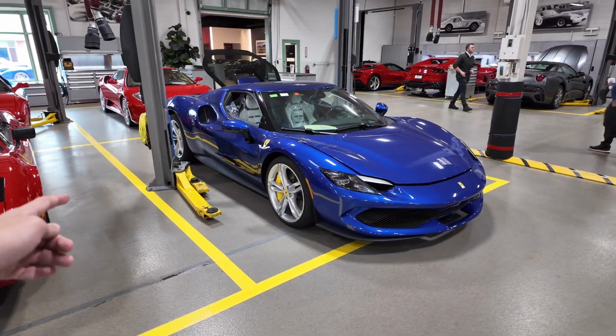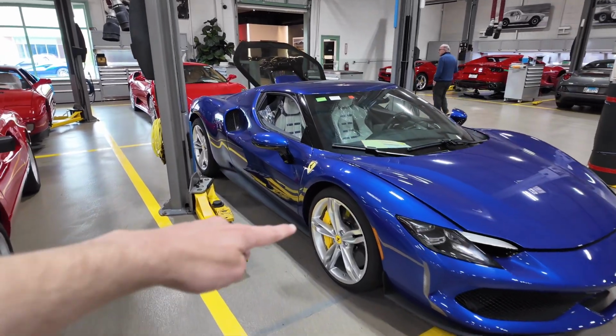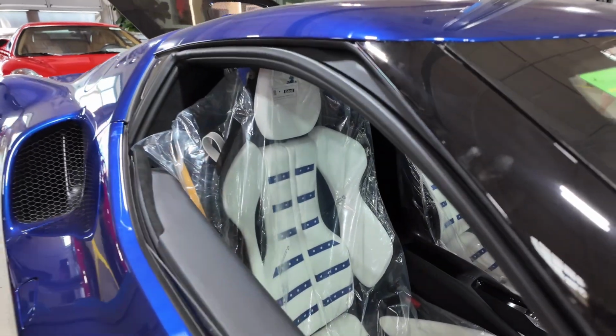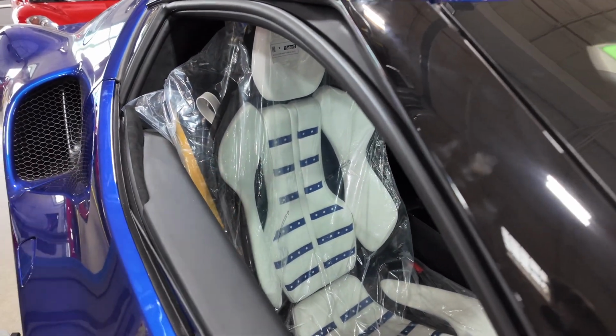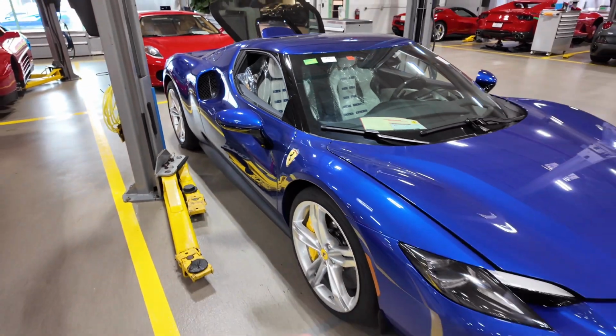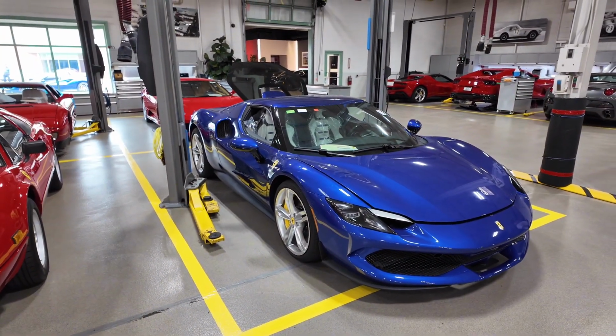That looks pretty cool. And next to it too, that 16M, one of my favorites. And here's yet another car in blue Electrico. This 296 is a very nice spec. Silver wheels with the yellow calipers, and look at this interior. White Daytona buckets with the blue inserts there. This thing is super cool.